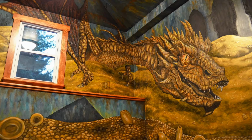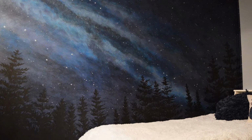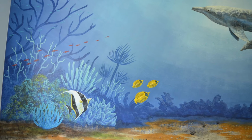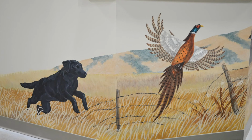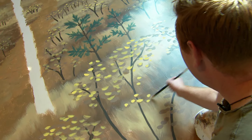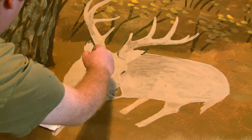My style actually is pretty flexible, but I can do cartoon, I can do realistic, I can do more 3D. I enjoy it all. But yeah, the wildlife kind of has a little bit of an extra little kick to it that I like. Hard work and superior talent. It's amazing what he does in the amount of time that he does it.